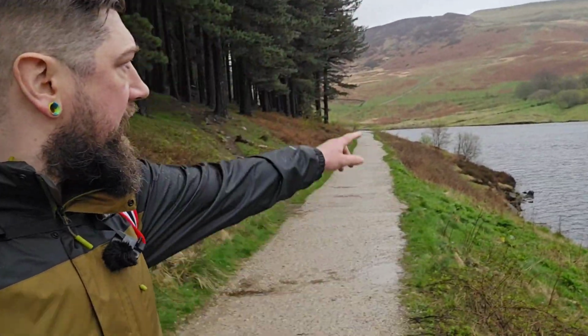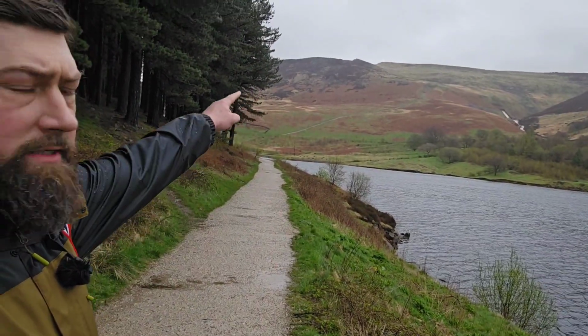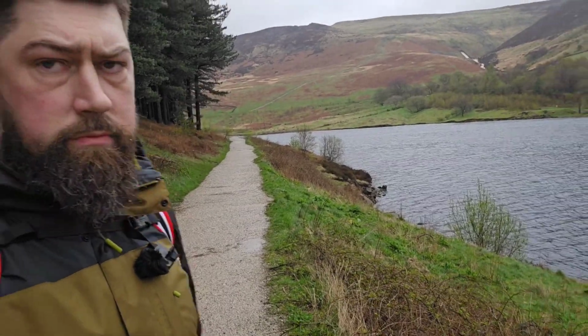So we spent another 40 minutes walking back around. And then we found that path down the side of the hill that you can see over in the distance. This thing, we just came down. I thought, I'm not being daft. Up there, it's just crazy.